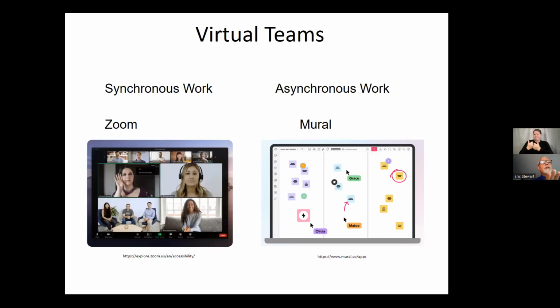When we're talking about virtual teams, I kind of classify this into real life, more synchronous work, where we see pictures and faces. We can talk back and forth. This includes Zoom, Teams, Skype, WebEx. And then there's the asynchronous work where we can put it into a workspace and leave it there. Mural and Miro are 2 examples of where to create an asynchronous space.